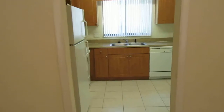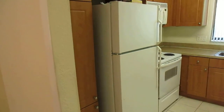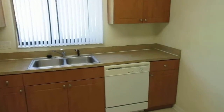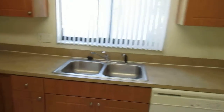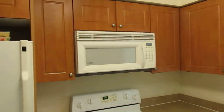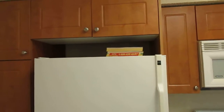And then that dining room is right off of your kitchen, with your top door freezer and matching appliances throughout the kitchen. You'll see that there's plenty of cabinet space and counter space with medium brown cherry wood cabinets all around.